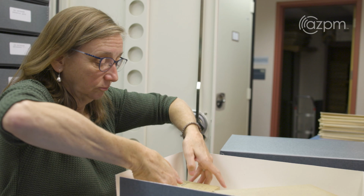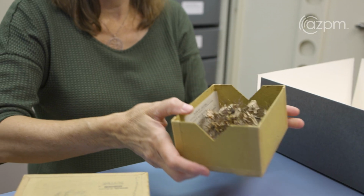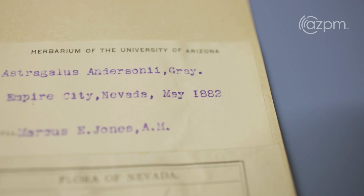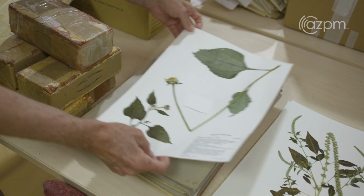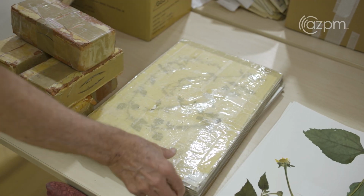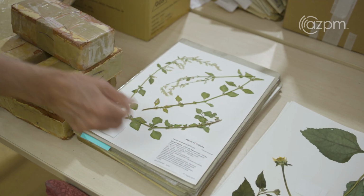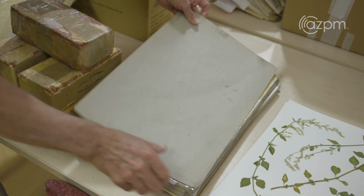So natural history collections, of which the herbarium is one, are incredibly vital for documenting and understanding biodiversity. Each object represents information that can be useful for so many different questions, and that's exciting to me. But each one of those has a story. Just the fact that it's here.